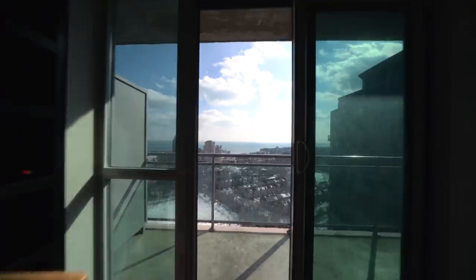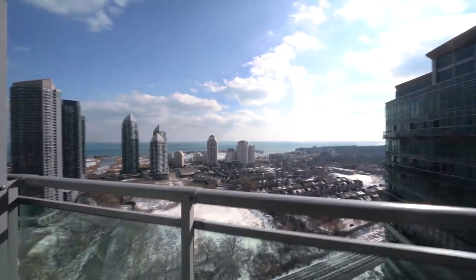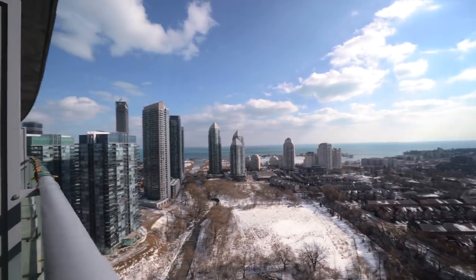So it's a floor to almost ceiling window. It actually has a sliding door that goes outside, and it overlooks Lake Ontario. So every day we are lucky enough to look at the water, which is super peaceful. When you're having a rough day with your clients, you know what I'm talking about.